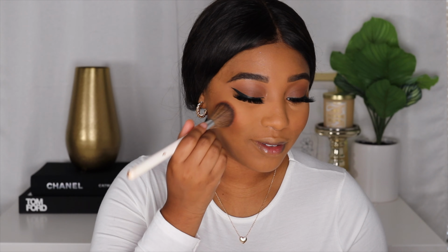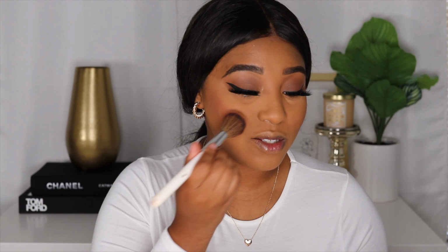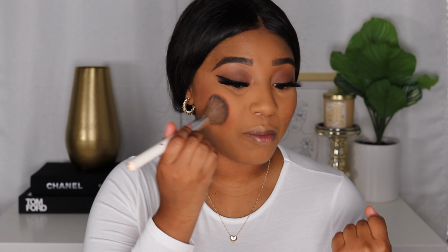I think I'm going to apply it on the back of my hand and then apply it to a brush and then go into my face. I'll apply about that much. I'm going to take my brush and kind of go all over and just go in. Oh yeah, I definitely think that was the best way to do this. Yes, if you get this product, I would highly recommend you put it on the back of your hand, get your brush, go in, and then apply it.